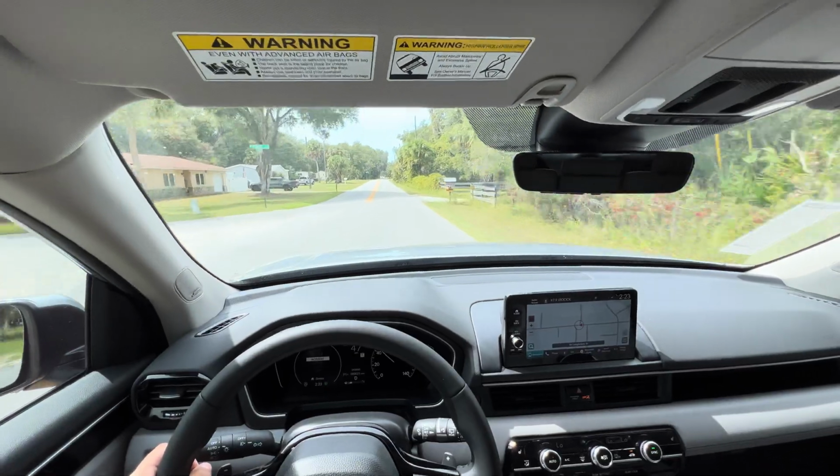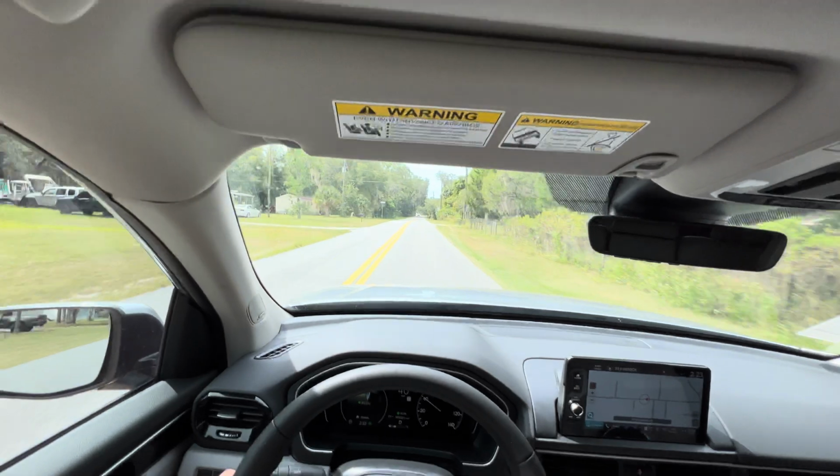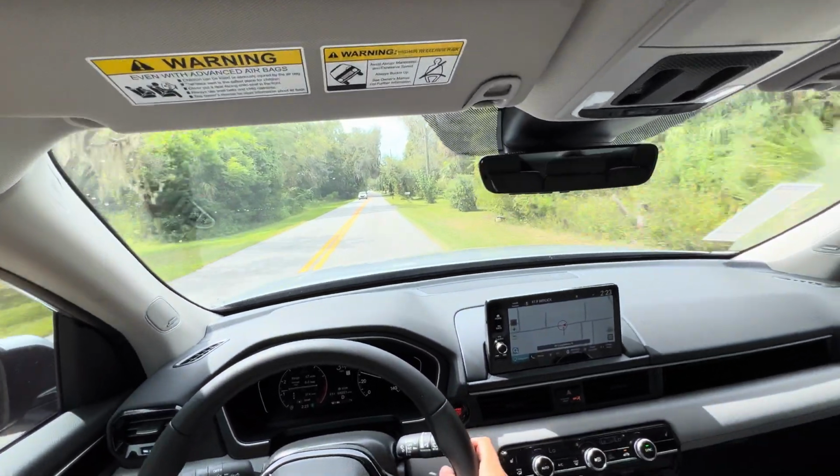Let's try it out in Econ mode, see what changes up. Everything gets a lot quieter. The steering gets even lighter than it was in normal mode. At this point, I don't even know if the wheels are attached to the ground.